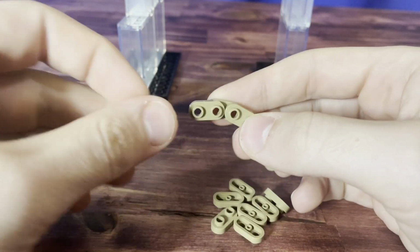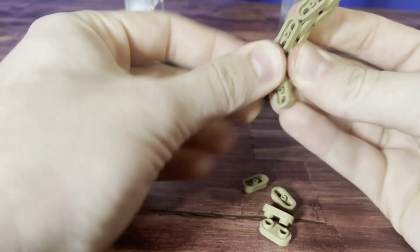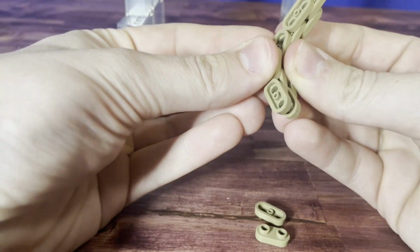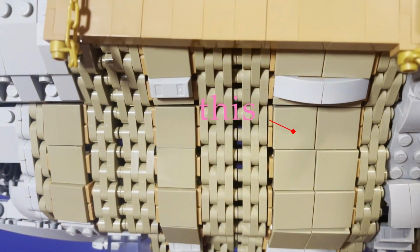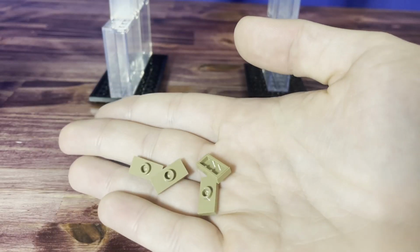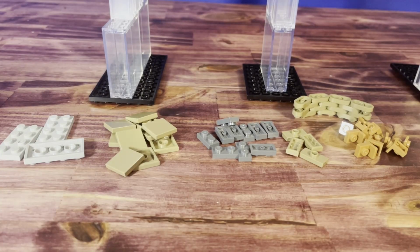The first part of this is super easy and simple. You just take these 1x2 round plates and you stack them in whatever shape you need. This is really basic stuff, and this is sort of what's holding it together. You're gonna need some of these brackets, some jumper plates, 1x2 plates, 2x2 tiles, and you'll also need some 2x4 plates. I guess I'll show you the first one first.